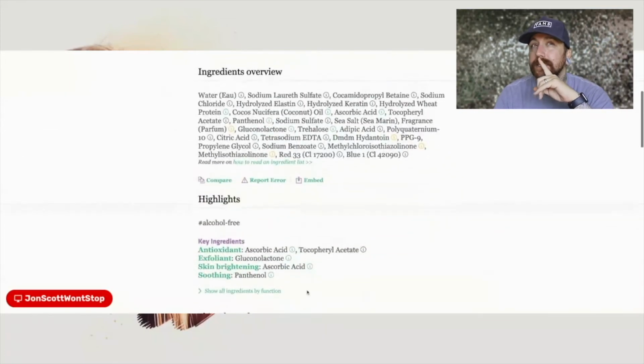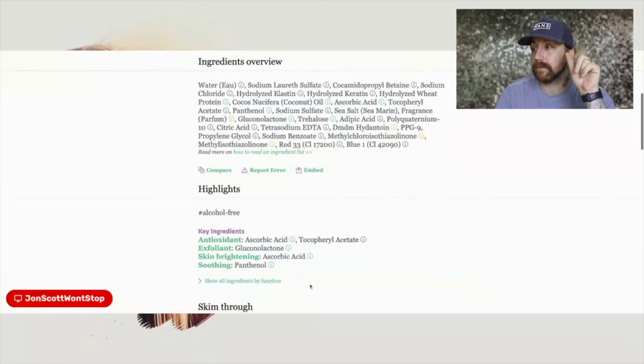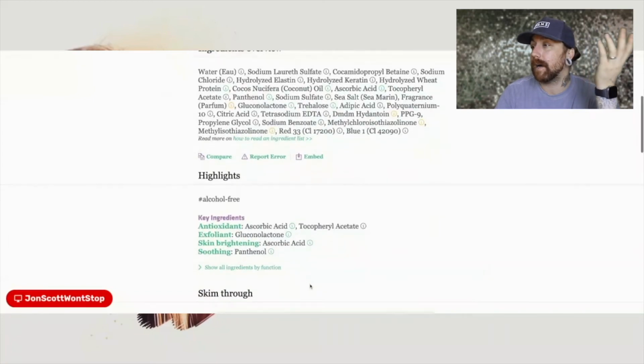But if there's a hydrolyzed wheat protein in here, I believe that if you have celiac disease or a gluten allergy, you're to avoid it. So keep that in mind. I believe. I could be wrong there. Don't quote me. I'm not a doctor. It's outside of my scope of competence.